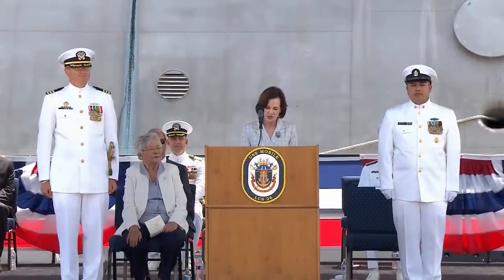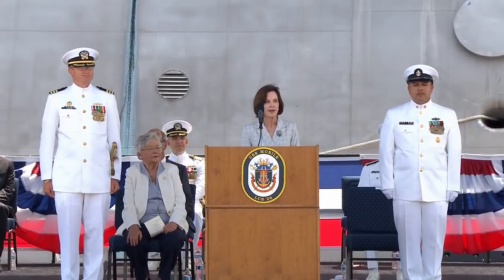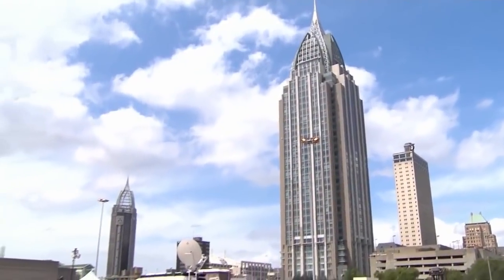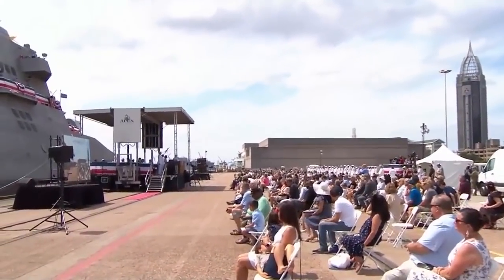We have the distinction of the USS Mobile being built and commissioned in its namesake city. Here we are in the historic harbor of the Port of Mobile, welcoming a ship to the United States fleet that bears our great name and carries on a great Navy tradition.